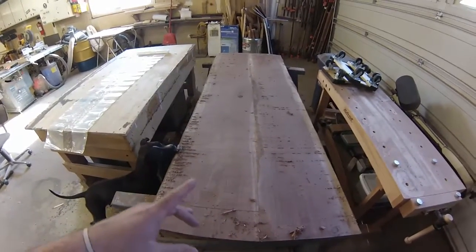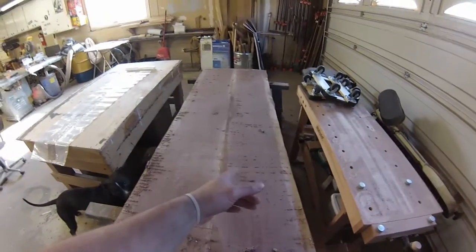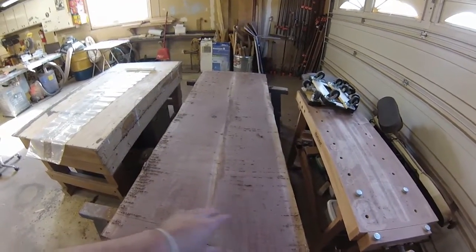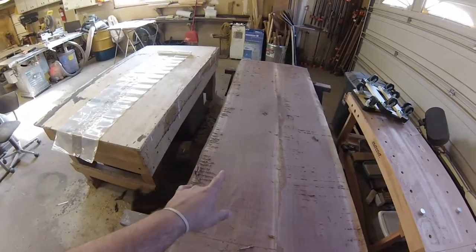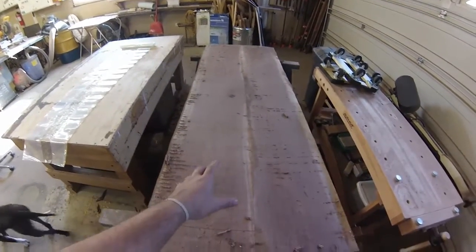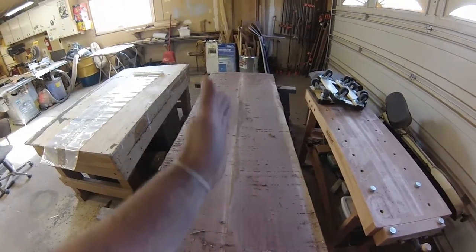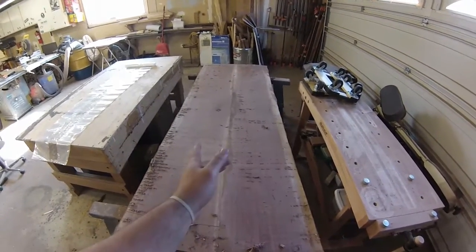So what I ended up doing is I deliberately left this one a little thicker, and I did not take the crown completely out of it. I flattened this one as best as I could. Then I glued them together, deliberately leaving this one a little bit thicker so that the glue line would have a taller edge on this side.